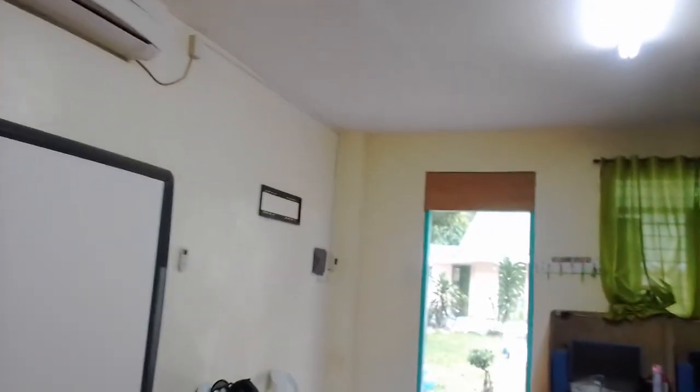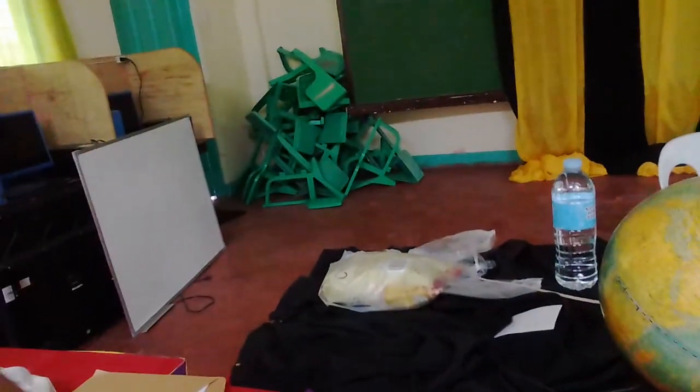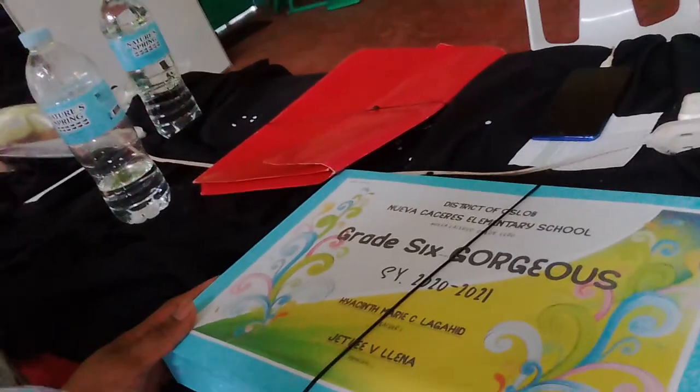Okay, so we are here inside a computer lab. We are doing some paperwork, the documents, like the forms to be submitted at the division office, like this and that. Grade 6 Beauty, these are the school forms of my section. And this is also the school forms of Grade 6 Gorgeous. And here in this area is the Grade 6 Simplicity school forms. So we are so busy.